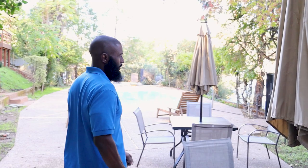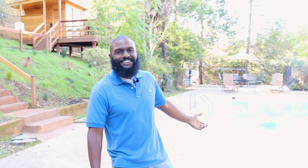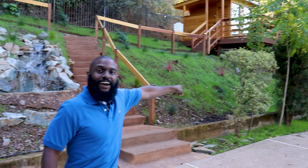All right, now you've got some tables here. You can sit down, have your breakfast out here, talk with your friends, have some lunch, and then go for a dip in the pool. Psych, no. But you get the idea, right? You've got your own private pool, and right up here, guess what that is? That is a sauna. Come on, I'm gonna show you guys.